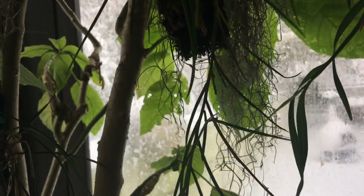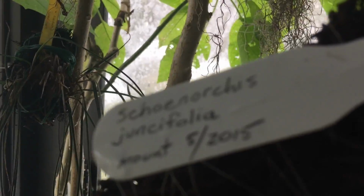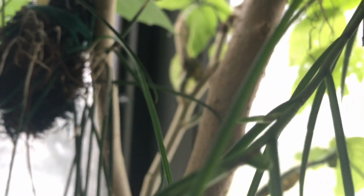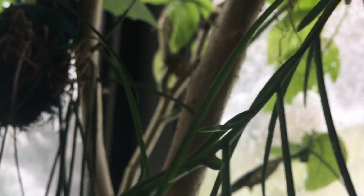These plants up here are showing new growth. This one is Orchis juncifolia. And there's some new growth that's right here. Actually, there's 2 new growths. I doubt if they're going to be flowers, although they could be. These hang down like grape clusters. And I don't think I'm going to get a good spot on it. But there's the new growths right there.